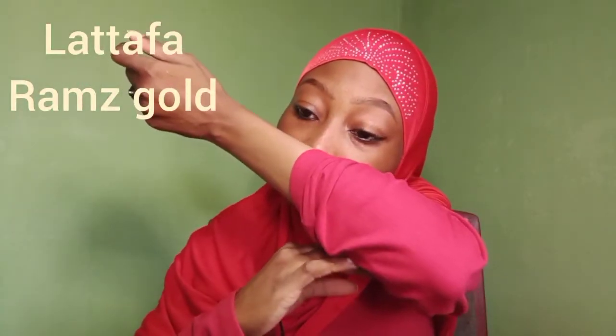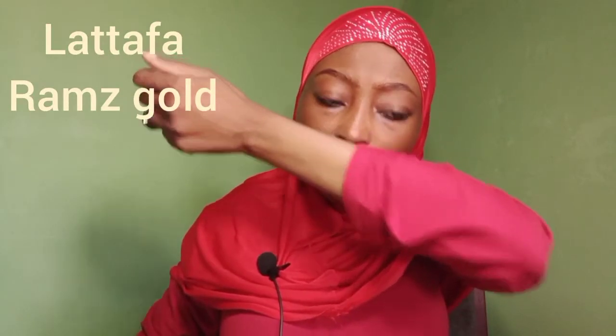Fruity. Fruity sweet perfume. No oud. This smells like Lamsat Harir. Have you smelled Lamsat Harir before? Okay, give me a minute. This smells like this. Okay, maybe not 100% identical, but I'm getting the same vibe. You know Lamsat Harir? I'm going to do a review of this one as well. But I'm getting that vibe.